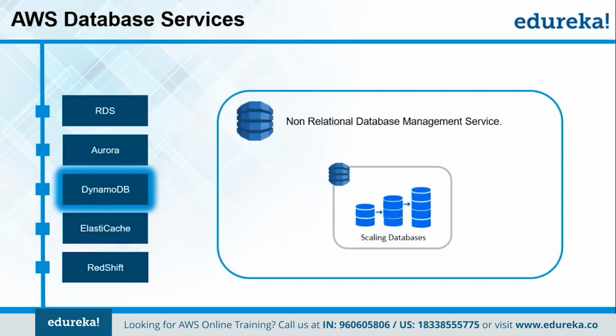Like I said, RDS is a database management service for relational databases, right? DynamoDB is a database management service for non-relational databases. So when you have unstructured data, you store your unstructured data in a non-relational database. You cannot store your unstructured data in a relational database, because relational databases consist of data that can be structured in a table.